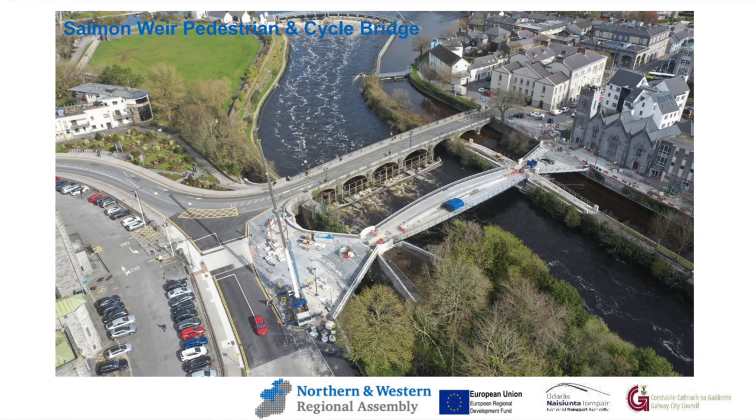So, yeah, all the various different features of this bridge, and I'll talk in a few minutes about the shape of it, and indeed the architect who had the vision for it. It's in the shape of a salmon to reflect the cultural heritage of the place.